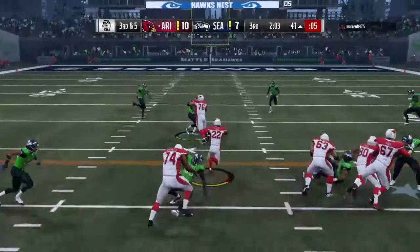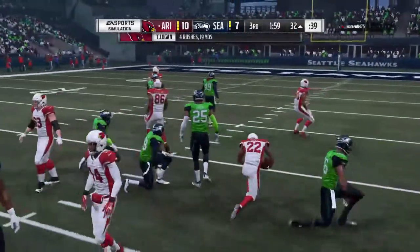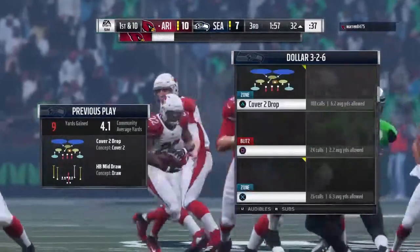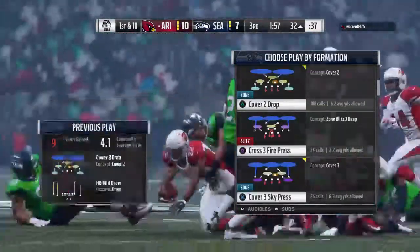They'll run it now out of the gun. And he gets it to the 32. Good enough for a first down. They get 9 out of that one, and as a result, the drive continues.